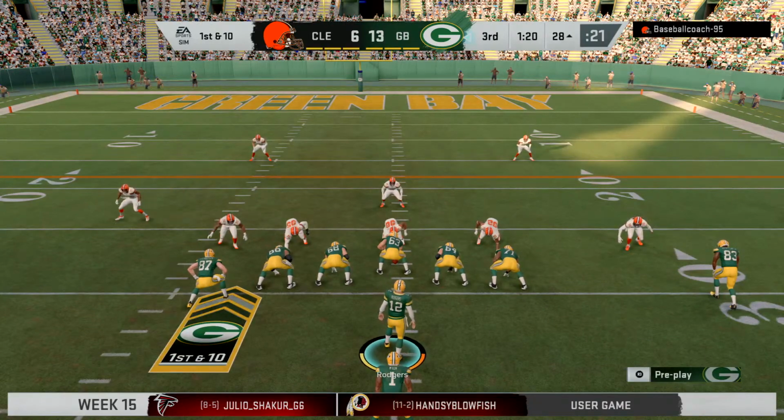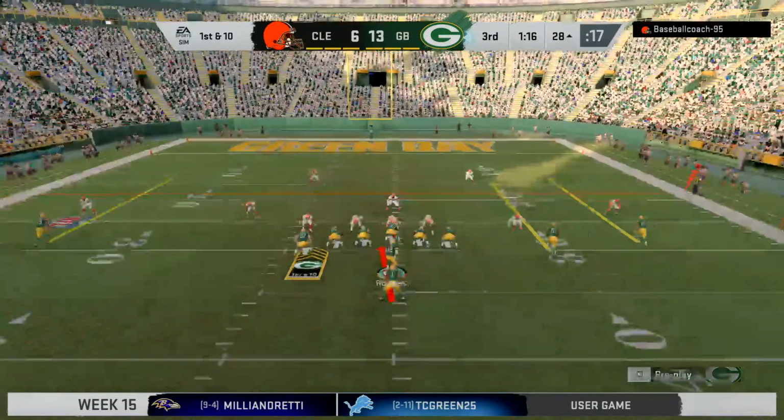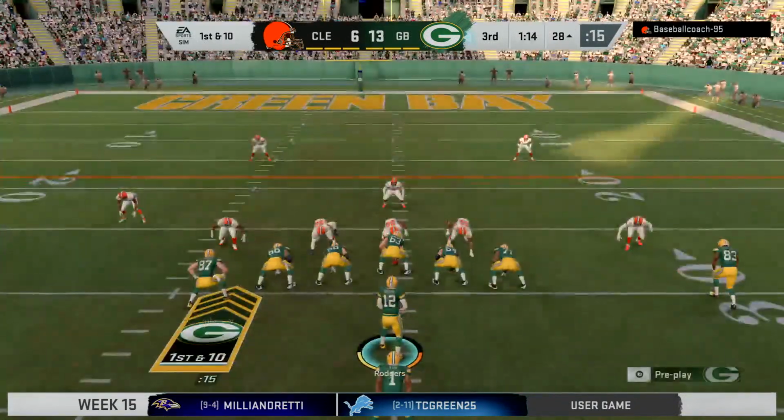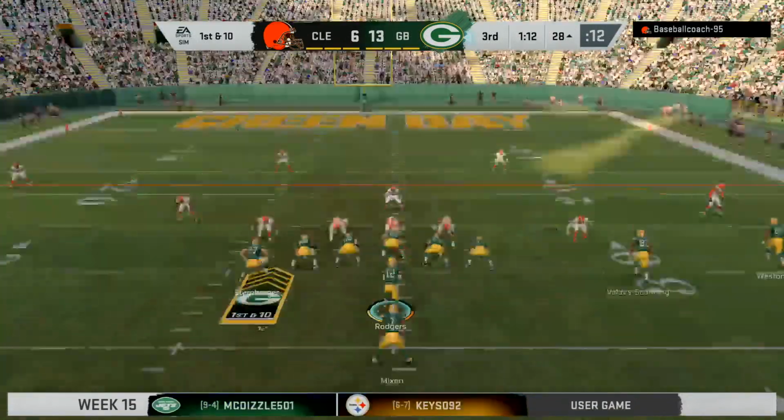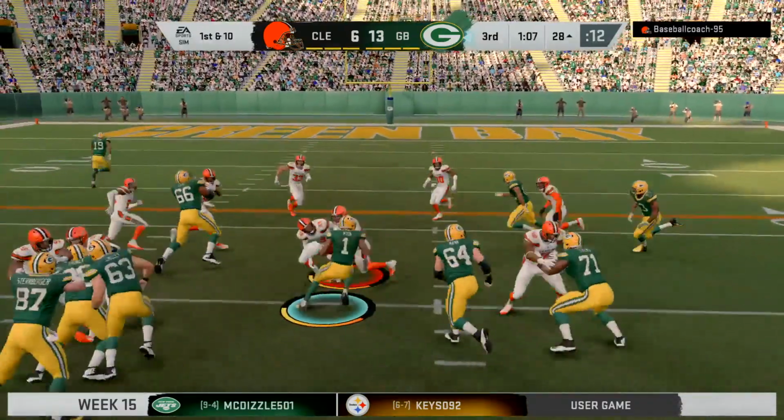That's trash. That's trash. Deuce. Check three. Under 10. 10. Hey, switch gears. Mixon with a 1st down carry.